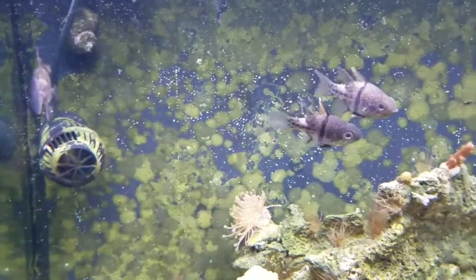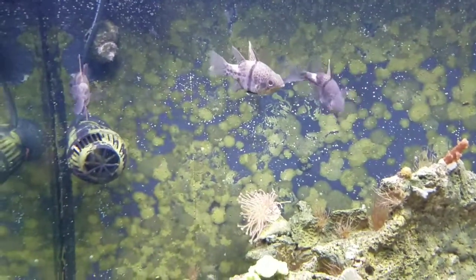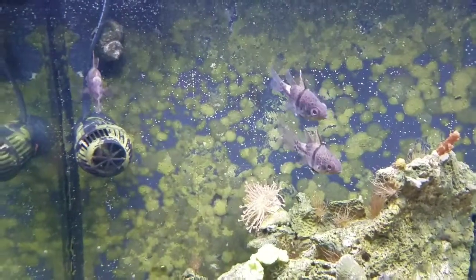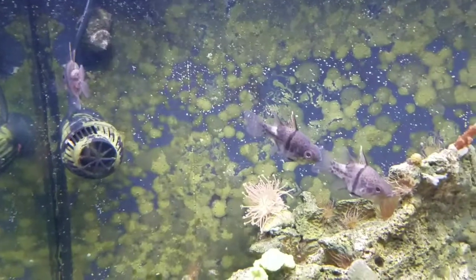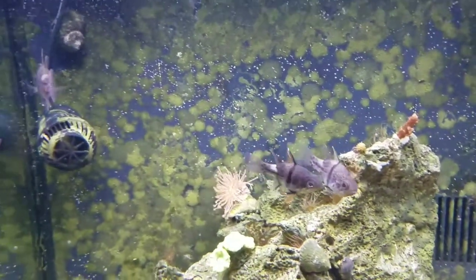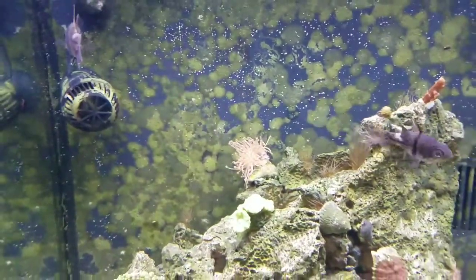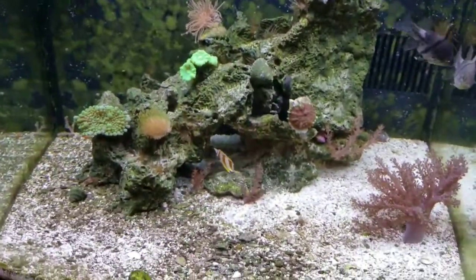He also has 3 dotty back cardinal fish. And these guys right here, they won't even eat pellets. I can try to get them to eat pellets and they may nip at them, but they're strictly frozen food. I'm trying to wean them over on the pellets because it's nice to be able to feed pellets occasionally, things like that.